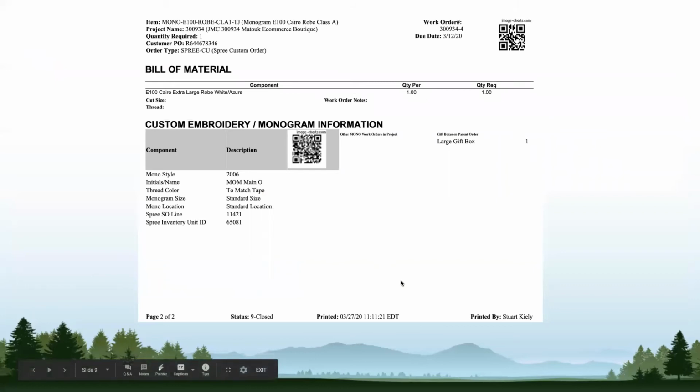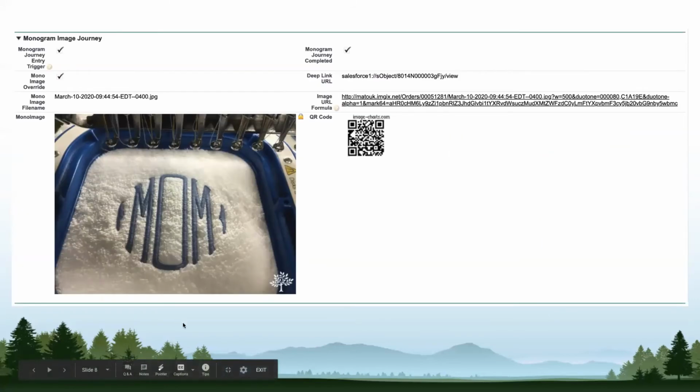So the way this all works is that there is a physical printout called the Traveler that stays with the product as it moves through the shop floor. And here's an example of the Traveler for my robe order. And you can see the QR code. So when the shop floor worker at the monogram station scans the badge with their device, it automatically brings up that particular order object record in Salesforce. The worker is then able to upload the photo to the correct record.